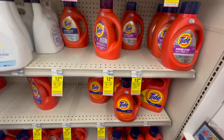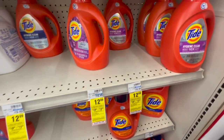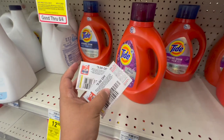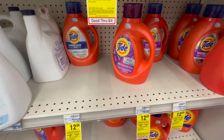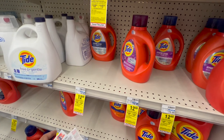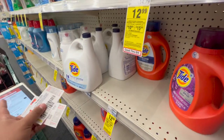And then the next two items I'm gonna get to pair in with my Persil are two of these Tide liquids at $12.99. I'm gonna use two of these $3 off of one manufacturer coupons. If you don't have these, there's one digital version. And then there is also one on the P&G Good Everyday. If you haven't used that yet for this month, you can print one there and then use the digital one. Or if you only have one insert, you can use one and then the digital.